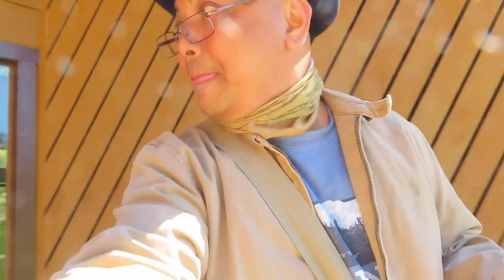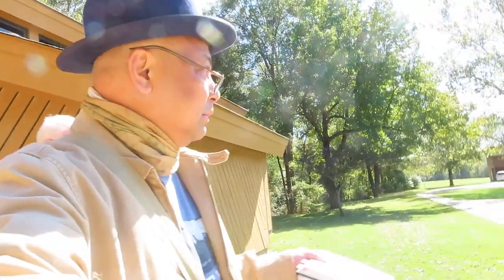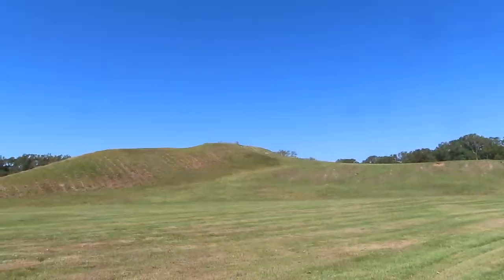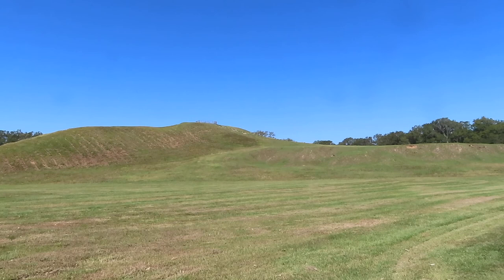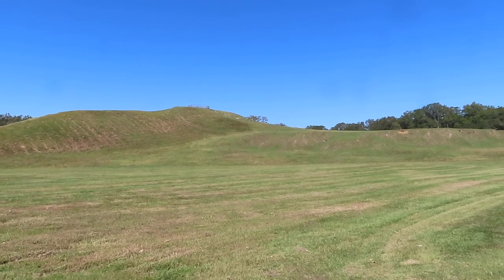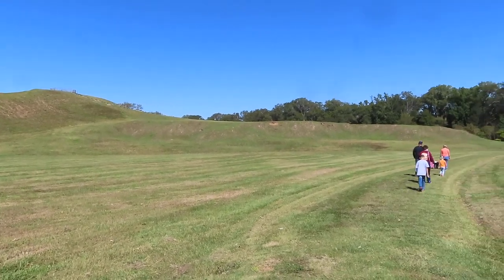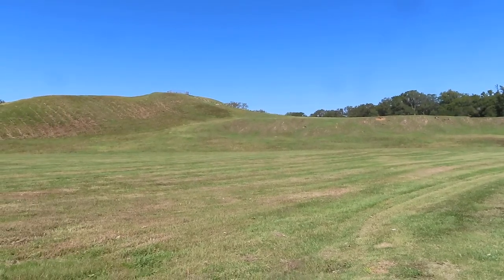Okay, we're gonna explore the mound. Actually, I'd like to climb the mound. But we're gonna drive to it, we're not hiking. Okay, there is the mound. It's about 72 feet high. It was built around 1350 BC. And I actually wanna climb it. So, that's gonna be our exercise for today.